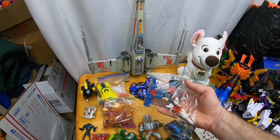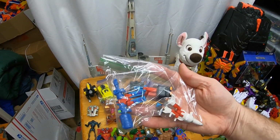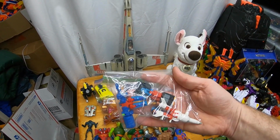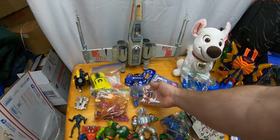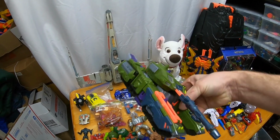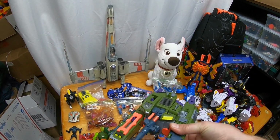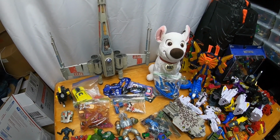Then Transformers Armada, more Armada, the 3 little space mini-cons. Those figures right there sold for $32.16, total paid by the customer. Then Transformers Armada Megatron, incomplete. The Megatron sold for $33.43, total paid by the customer.